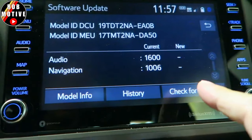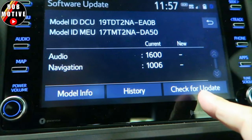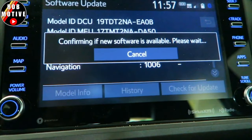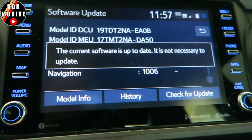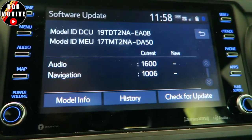And then down here at the bottom, you've got just some info and stuff. You can go ahead and click check for update. It says confirming if new software is available. There you go. It says the current software is up to date. It is not necessary to update. And that's all you really need to do.